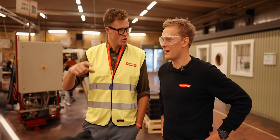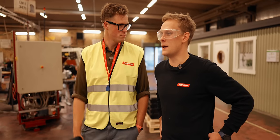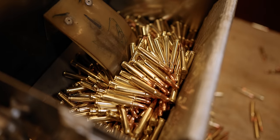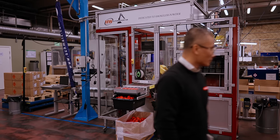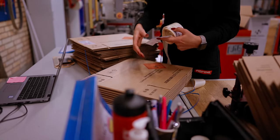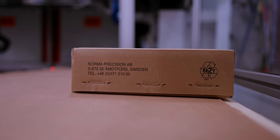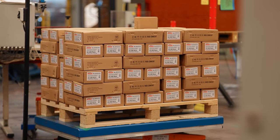You just set it up to your recipe. Yeah. Job done. Yeah. After this, the completed pieces of ammunition head over to be packed before being distributed all over the world.